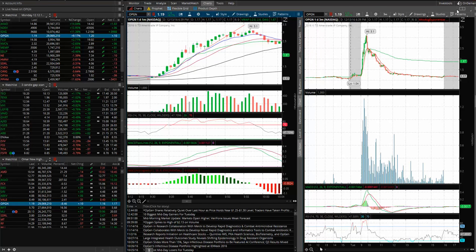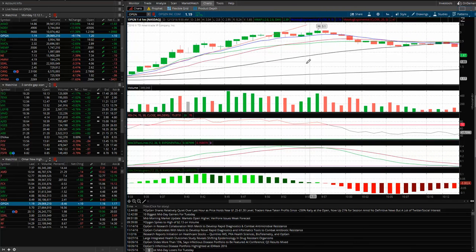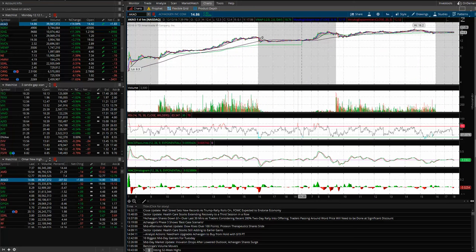So at this point, I'll go back to my 1-minute chart. It started to sell off, and you could have gone short here. Remember, when stocks do huge moves like this, they generally sell off. What you're seeing here with AKAO, I think it's starting to sell off.